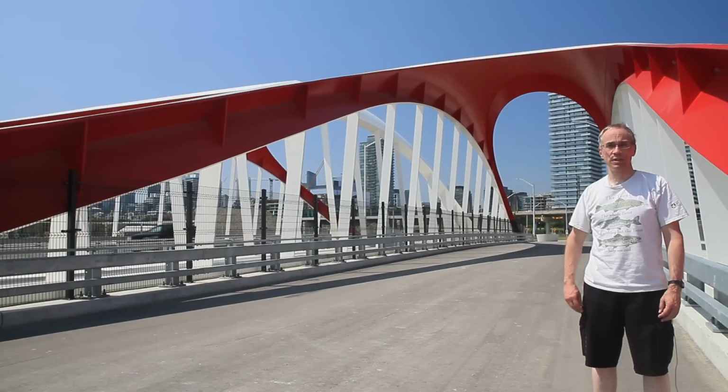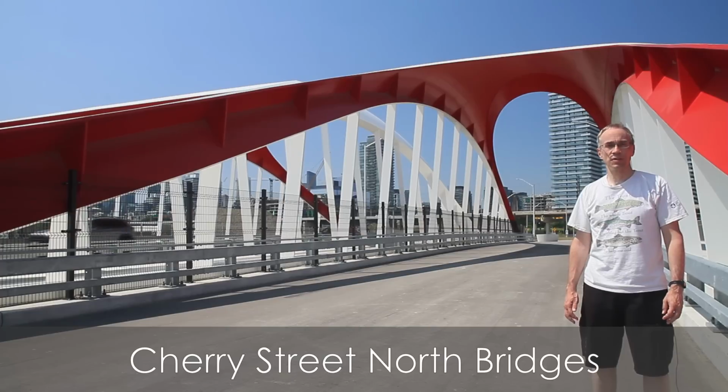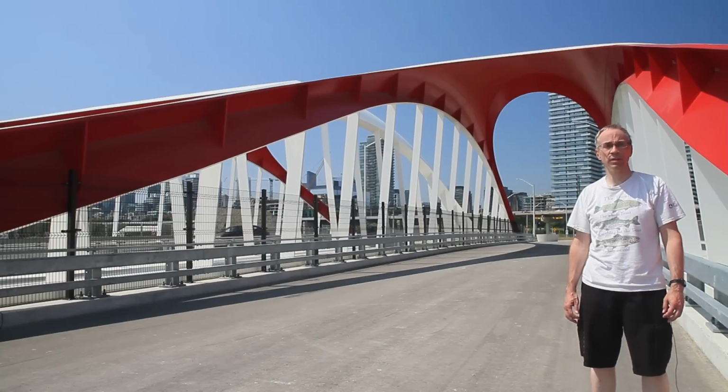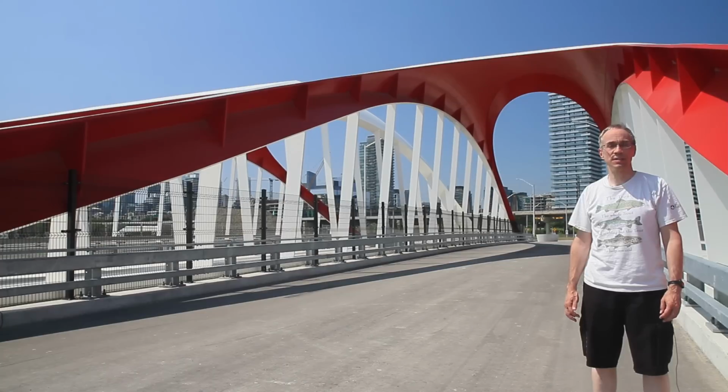This pair of bridges are the new Cherry Street North bridges crossing over the Keating Channel. But wait, didn't Cherry Street already have a bridge crossing over the Keating Channel? Yes, it did. That was a lift bridge built in 1968. It was old and unreliable. It even got stuck in the open position for a while back in 2019. So it was in need of replacement.